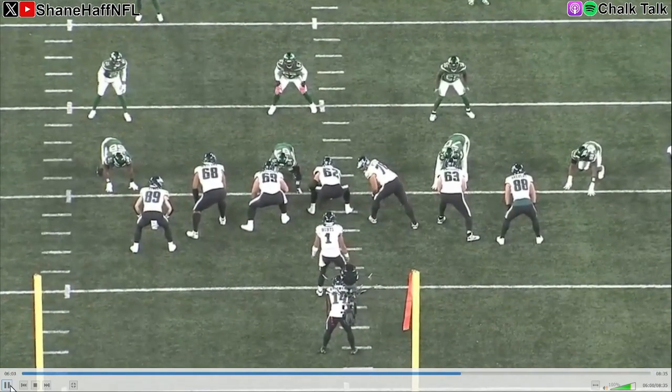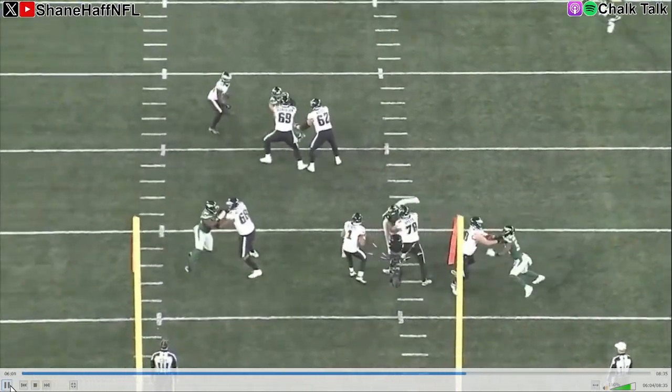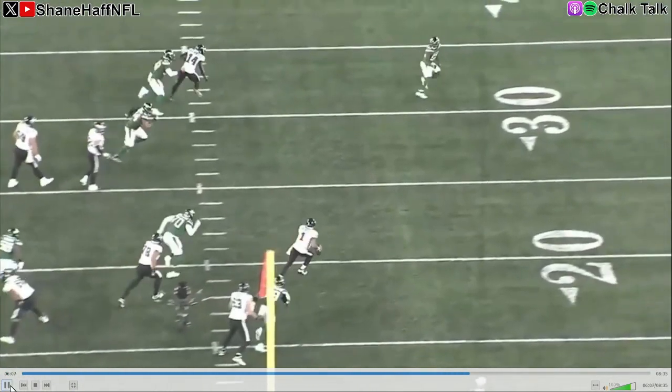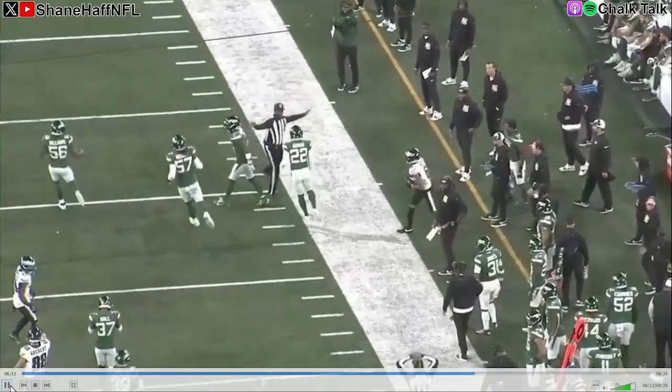You can watch from the back view here. This should be a sack. There's no two ways about it. Sua Opeta gets beat right here, pushed back into Jalen Hurts' pocket, and he's able to get out of the way. Makes a good throw on the run to Devonta Smith.